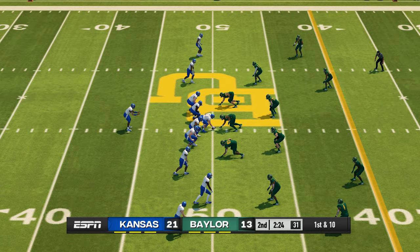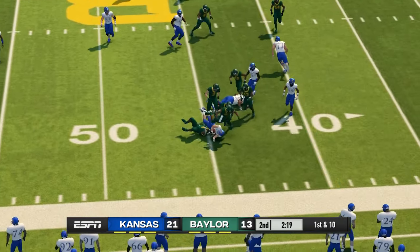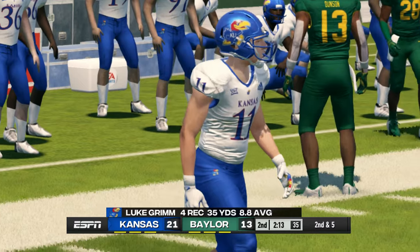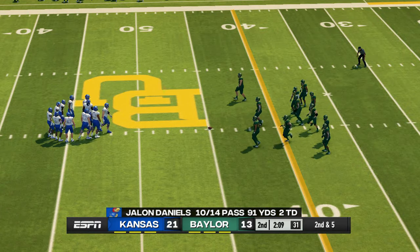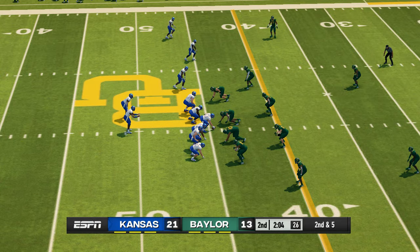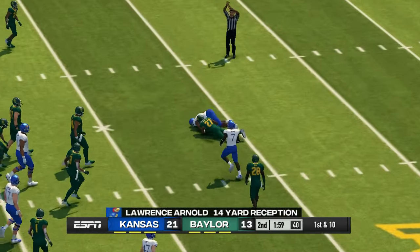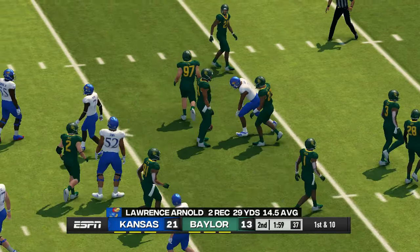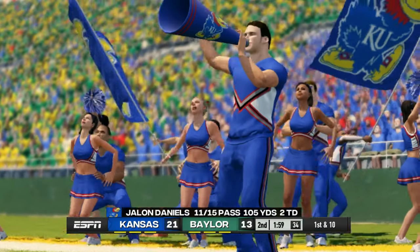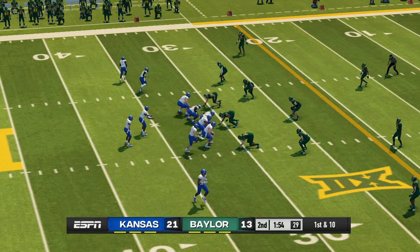So an empty backfield with 5 wide receivers. Got him on the screen play. He's tackled at the 45. That's a gain of 5 on the play. That brings him second and 5. Man left, man left. Brought down at the 31-yard line. First down, 10 yards to go. Ball on the 31-yard line.